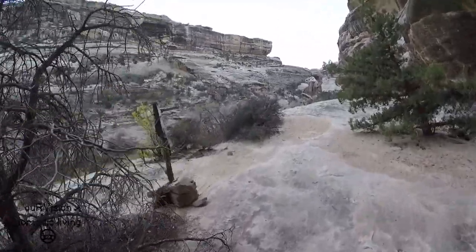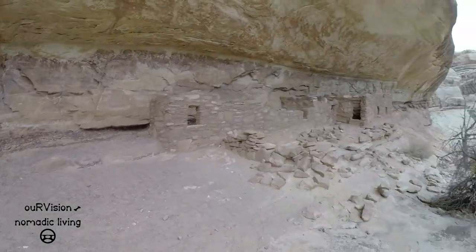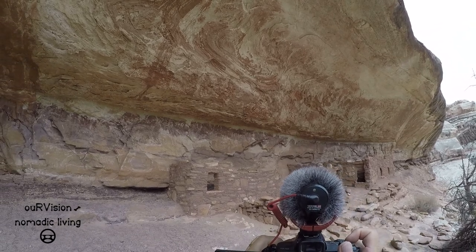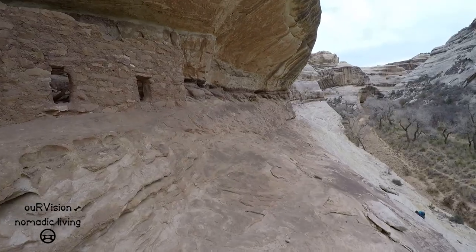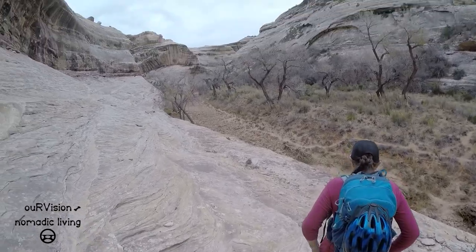Says there's a sign up here: unstable ruins, please do not touch or climb into. Well, we won't do that. Walked up there, there's a sign that says don't enter the ruin because it's fragile. I certainly didn't, but walking in the footsteps of the ancient Native Americans, pretty cool.